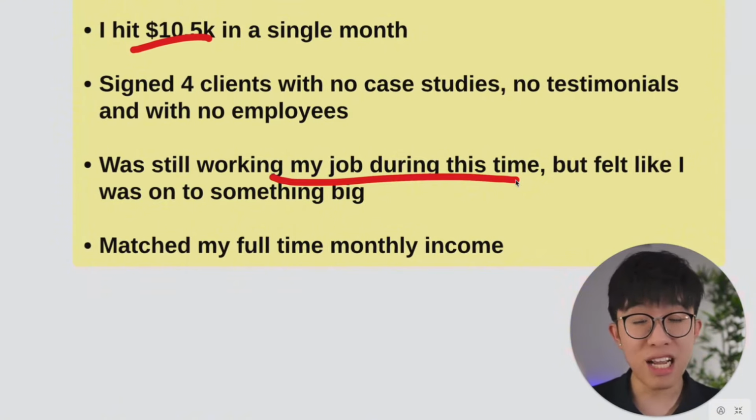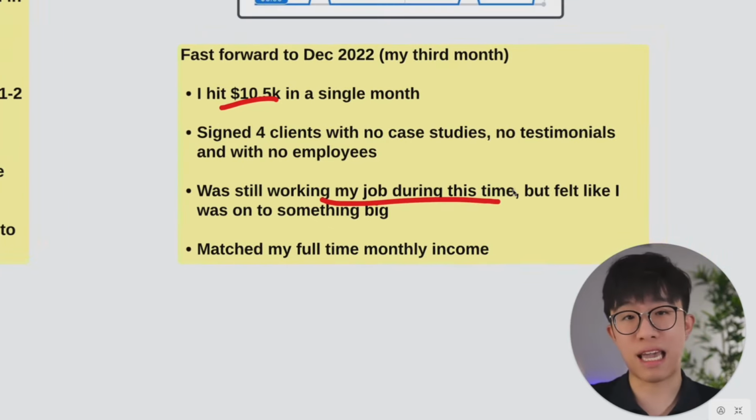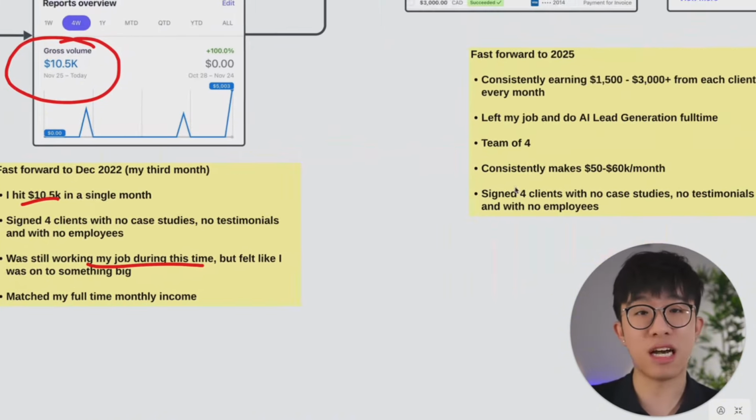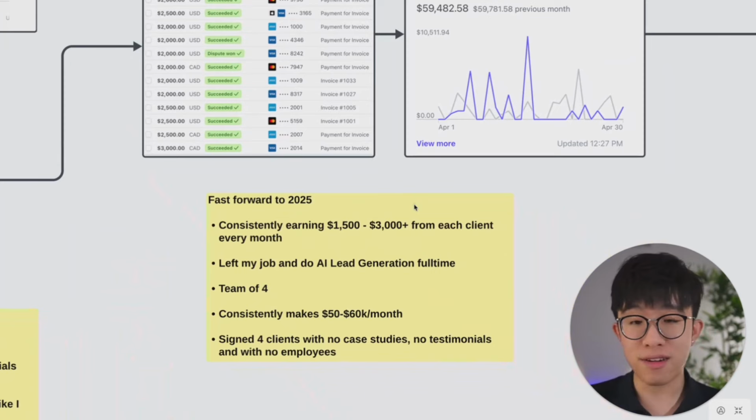And the most interesting part was, as I hit $10,000 a month, I was actually able to match my full-time monthly income, right? So I didn't just quit my job right away to go all in on this. I started this on the side, and by my 3rd month, I was able to match what I was making at my job. And then, I was making that decision as to where I wanted to go after that, right? And now fast forward to 3 years later in 2025.